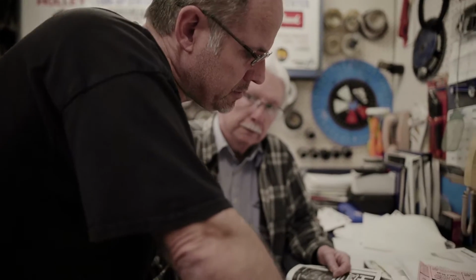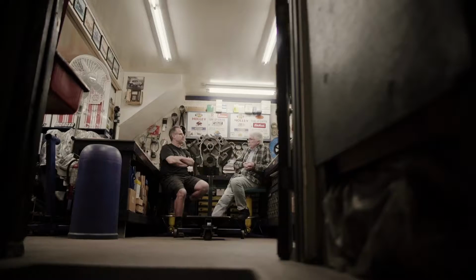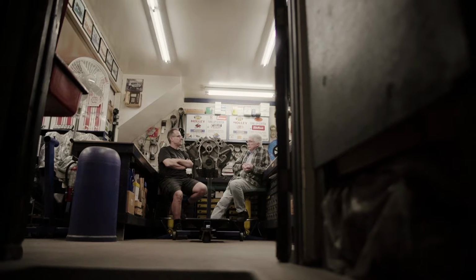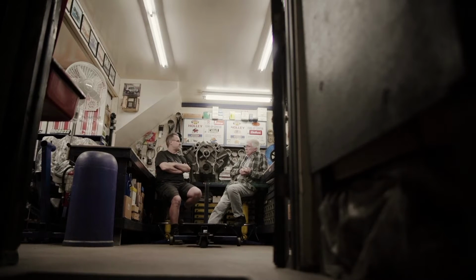After some preliminary testing, it was back to the drawing board because they were still in need of about 40 CFM. I mean, there's other things we can still do. We can move the valve guides over. There's a lot of things we can do to pick up little bits and pieces, but I don't see 40 CFM coming easy. I think the next move, then, you can obviously do the spacer plates just to see.